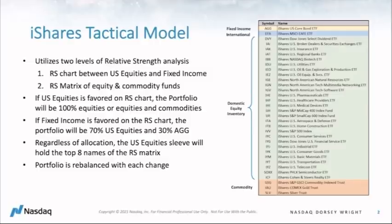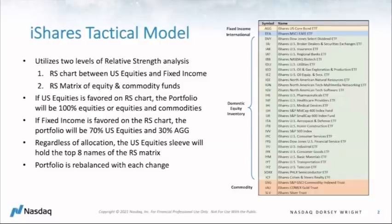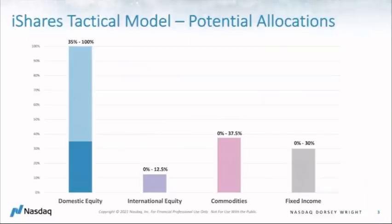If we look at a breakdown, what we're looking at here is the current inventory list. Across asset classes, there is always going to be at least about 35% invested in U.S. equities. That U.S. equity exposure could go all the way up to 100% if all of the leadership trends are in that area of the market. International has the ability to rotate in there. It could get up to a little over 12%, but doesn't have to be included if there's no strong leadership trends there. Similarly, commodities as well as fixed income both have minimums.